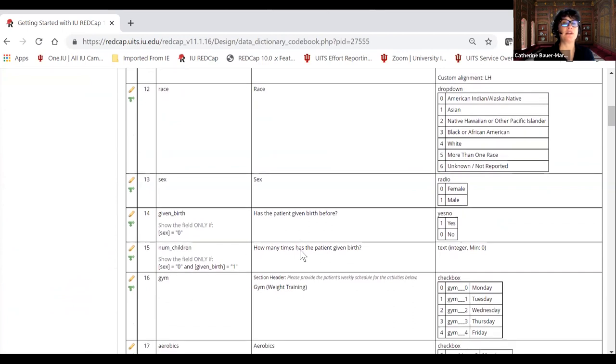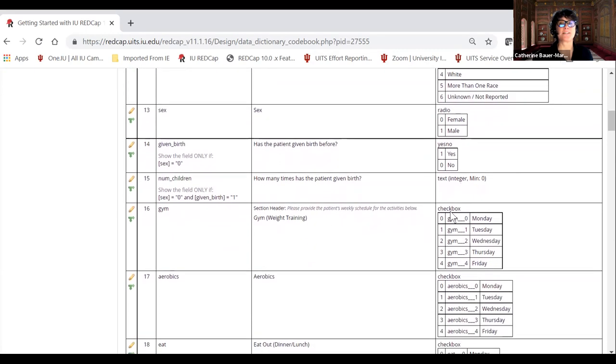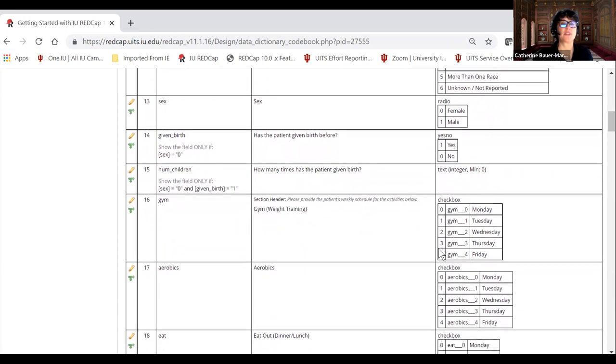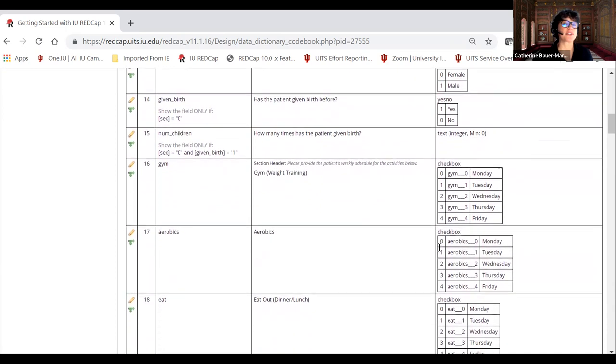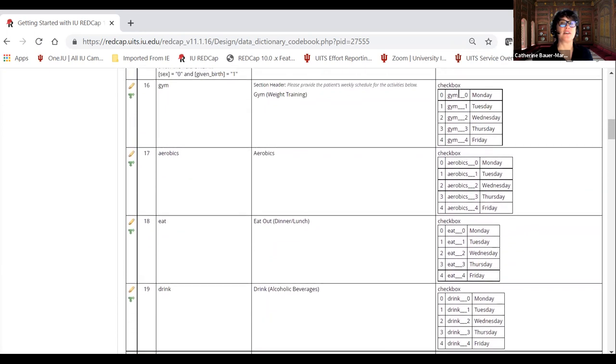This is a field where how many times has the patient given birth, and it's an integer field. This is a checkbox field, so they may go to the gym multiple times. This is all under our matrix. So these are all ones that would be the matrix. So as you can see, they are a little different formatting, but the same answers, just different questions.